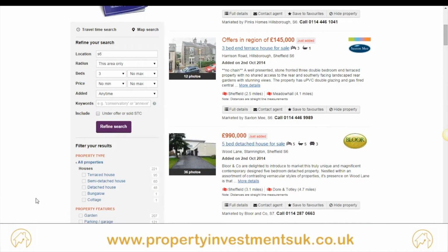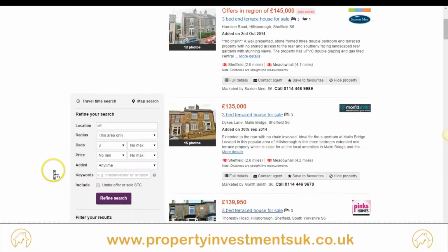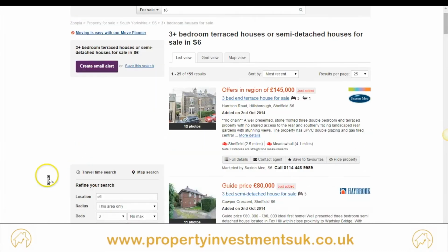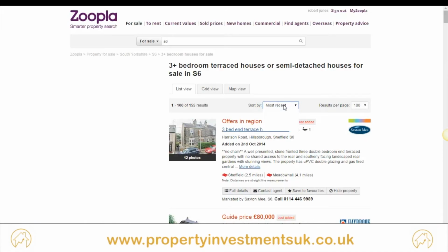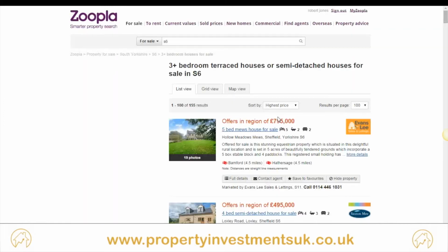Now, because we know that Jane's looking to sell these properties on to other investors, I'm just going to put in some filters on here that would typically give us more suitable properties that would typically work for most investors, whether that's buy-to-let or refurbishment. So terrace houses and semi-detached houses will be your main type of property stock, really. Price range, I'm just going to change some of these filters at the top here. So 100 results per page, and I'm just going to check the highest prices just to see what prices they go up to, and then we can filter them down.